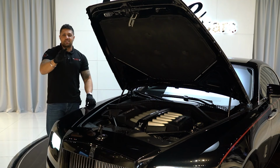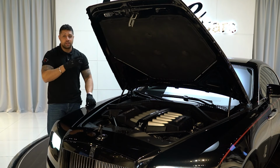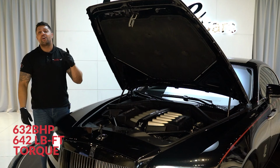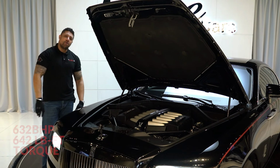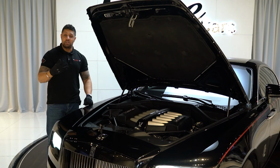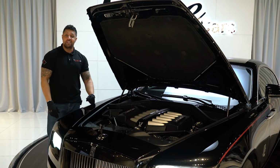Now, get this, guys, right? It's a big, heavy car, right? It weighs 2.5 tons and it's producing 632 brake horsepower. That is serious numbers, guys. Now, the first model I mentioned, the Silver Ghost, 1907, 10 brake horsepower. Gone from 10 brake horsepower to 632.